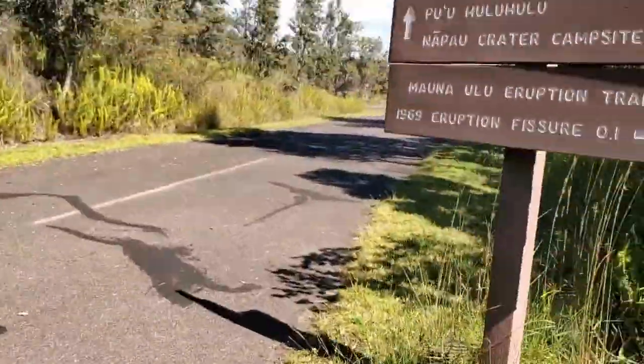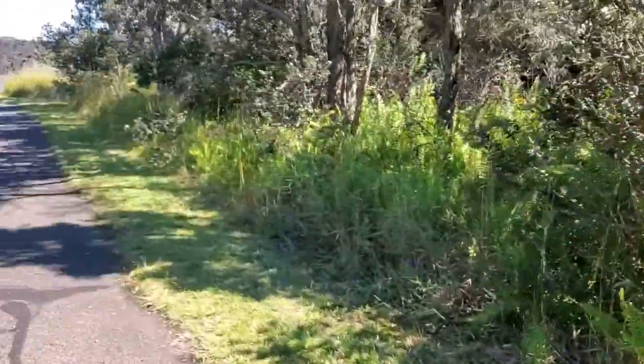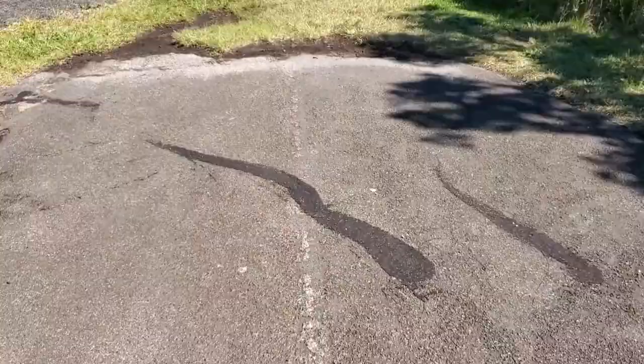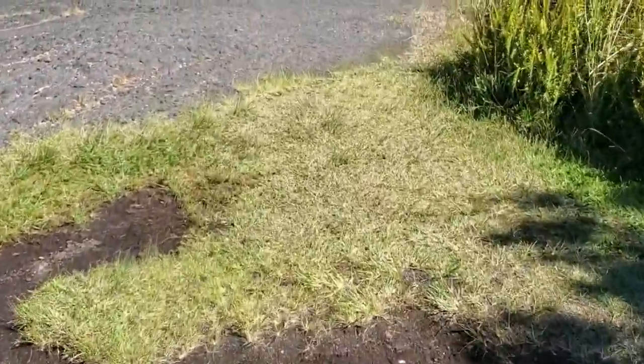Now let's head back. And what we're going to do is head to Mauna Ulu. Okay, the road you see right here is the remnants of the Chain of Craters Road. It got covered back in the 1970s from the Mauna Ulu eruption.